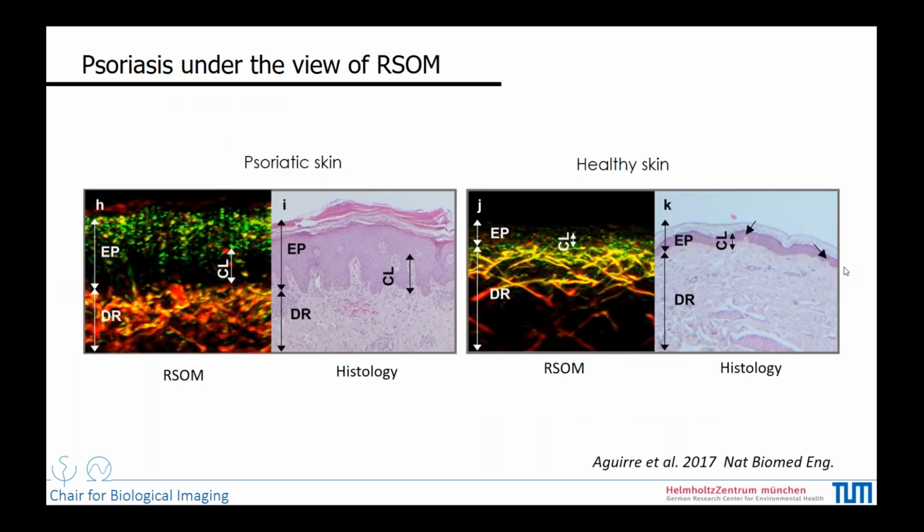Of course, we made comparisons with histology to double check, to really be sure that what we are seeing is true, and there is a histological correspondence. And again, if you look at the left, psoriatic skin, we can nicely see the correspondence between the RSOM image and the histology image. And yeah, the epidermis thickening, and then the tip of the capillary loops. This is important because when the capillary loops go in a direction perpendicular to the skin, we can only see the tip. We don't see the rest of the capillary loops. And then the dermis and the increment of vascularization in the dermis and so on.